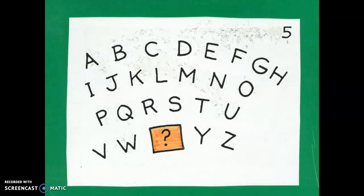He listened to them as they tried out the alphabet with different ideas for that letter. Are you ready? First they tried Gump. Let's say the alphabet. A, B, C, D, E, F, G, H, I, J, K, L, M, N, O, P, Q, R, S, T, U, V, W, Gump, Y, Z. Does that sound right? No, they all shouted. That doesn't sound right at all.